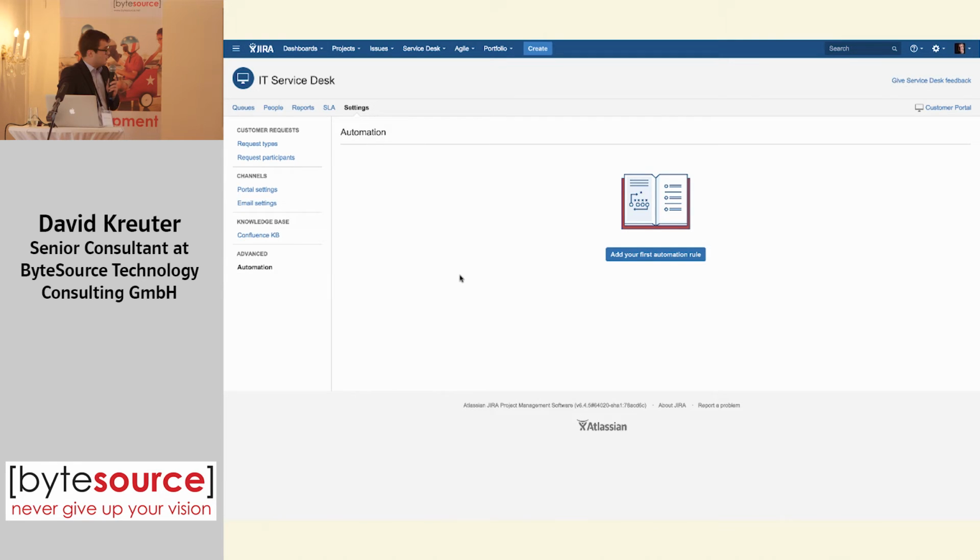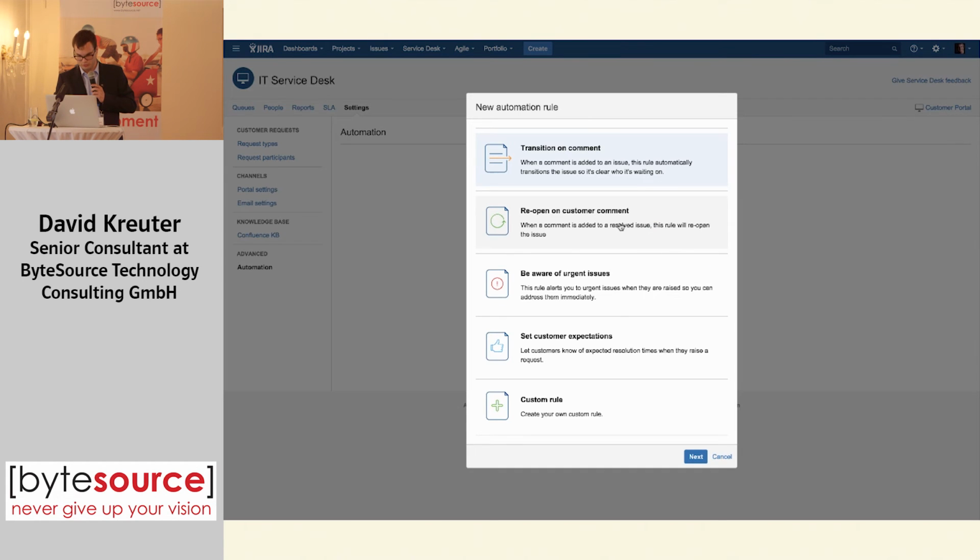The last major point is automation. You also want to automate your workflow somehow, so you don't have to make manual triggers or notify users. Let's assume a special or very urgent request came to your service desk, and a particular agent has to proceed on this request. You can define a new rule to notify this agent, because the agent may have a very filled-up queue, and in order not to miss this request, you can define, for example, "be aware of urgent issues." This is a very elegant way to define additional triggers.